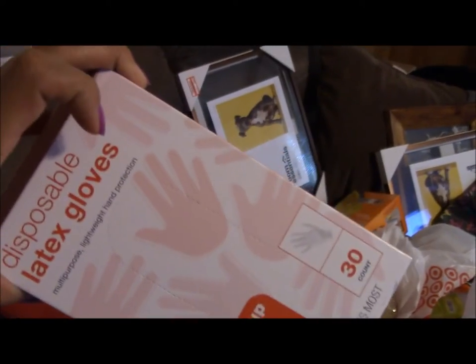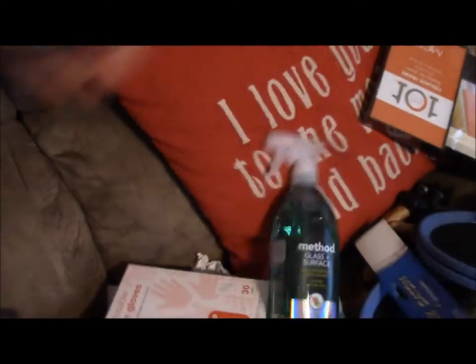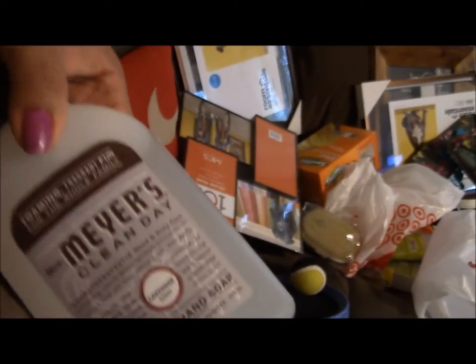I got me two of these. Those are fun because the weather's getting lovely and nice. I got me a pack of the plastic gloves. The Method glass and surface cleaner. Another hand soap. One was for the restroom, the other one's going to be for the sink in the kitchen.